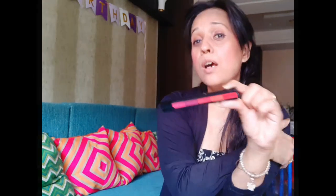So definitely this is a great idea if you want to gift it to somebody. If you want to gift it to your own self, this is something that you must have. The best thing about this is that it is pocket friendly, very, very easy to use and suitable for all Indian skin tones. These are the fab bright colors that are going to be suitable for every occasion that you can think of.